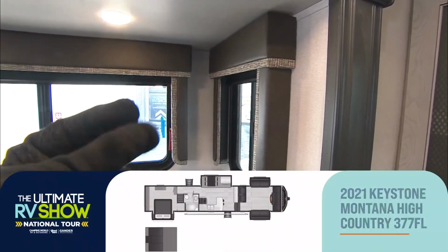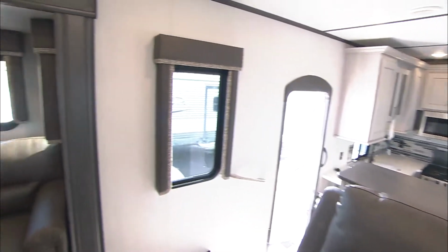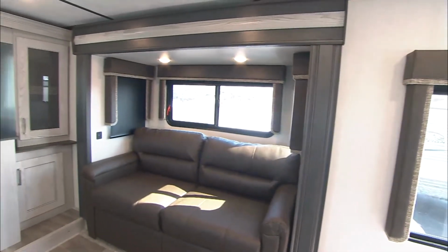Yeah, and I'm seeing a lot of windows too, which is really cool. A lot of natural light there. Yeah, the natural light is great. Go ahead, sorry. No, I was just going to say the natural light is great.